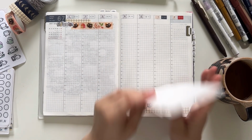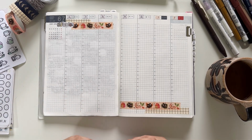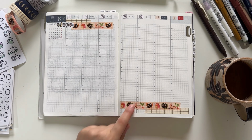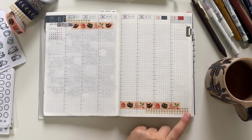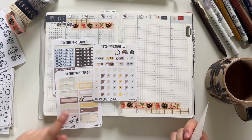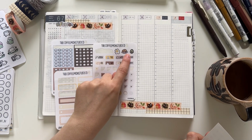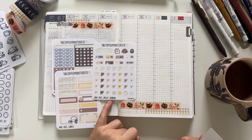so that's why this spread is empty. So today is Thursday. I think I will fill this up and I will make a reel for Instagram. I wasn't going to use a kit. I used this tape from Grumpy Nook, and then the grid is from Classicy. But I did pick out some of these Coffee Monsters boxes, and I was going to use these three breakfast stickers from this. This is a bullet journal sheet.